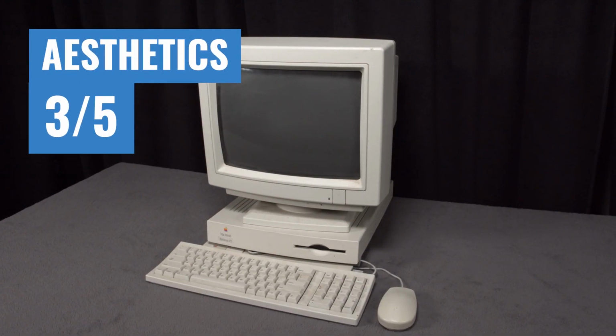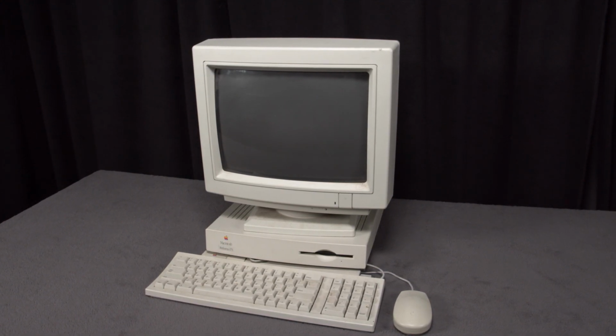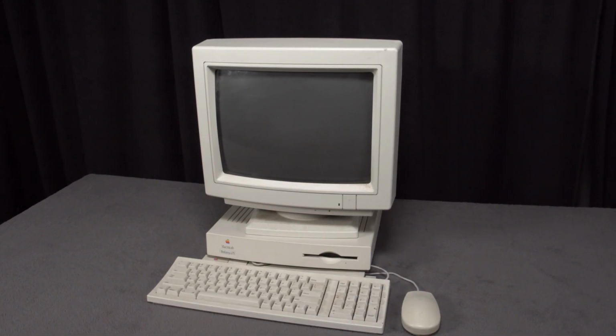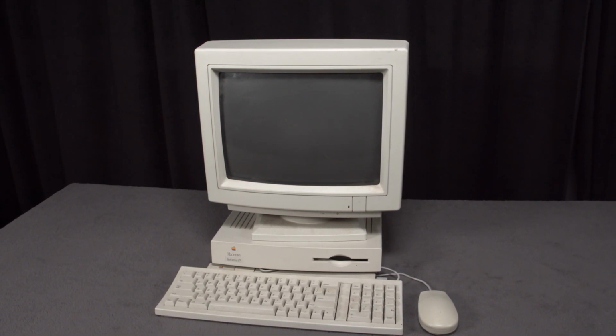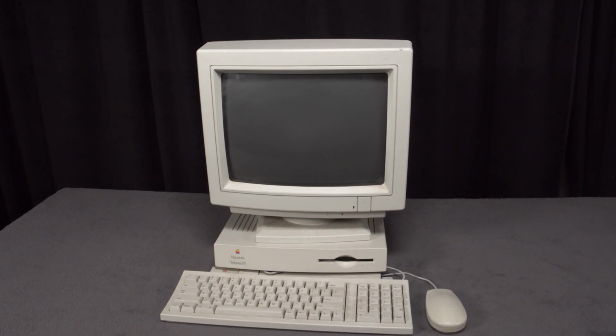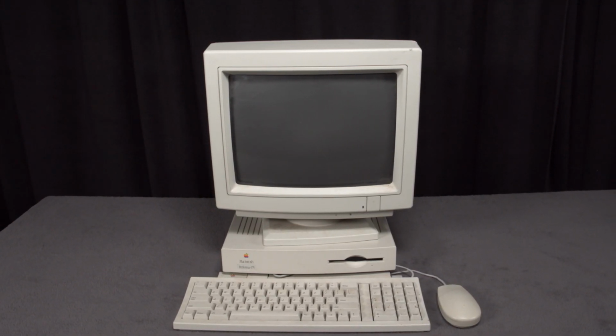Aesthetics, we give a 3 out of 5. On one hand, this system is pretty boring looking. On the other hand, its small form factor makes it look super cool. This system is tiny and weighs just 8.8 pounds or 4 kilograms, which really makes it an interesting looking system.